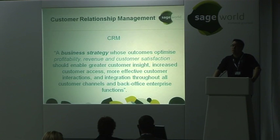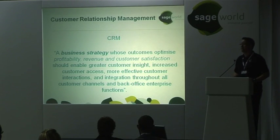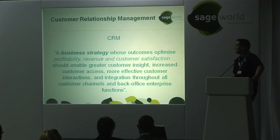Gartner, who are one of the industry analysts, came up with this description of CRM. It's a business strategy, and the outcome should optimize your profitability, revenue, customer satisfaction, give you greater customer insight, increased access to your customer, better customer interactions, and integration throughout all of your customer channels, sales, marketing, customer service. So it's sharing and collaboration of information, making sure that everyone's got all the information they need when they're in front of a customer or having a conversation with a customer.